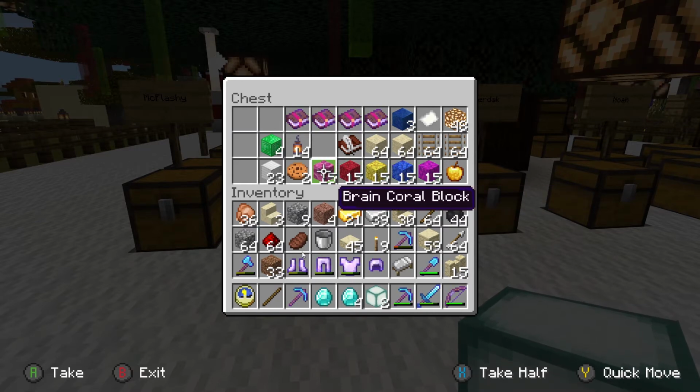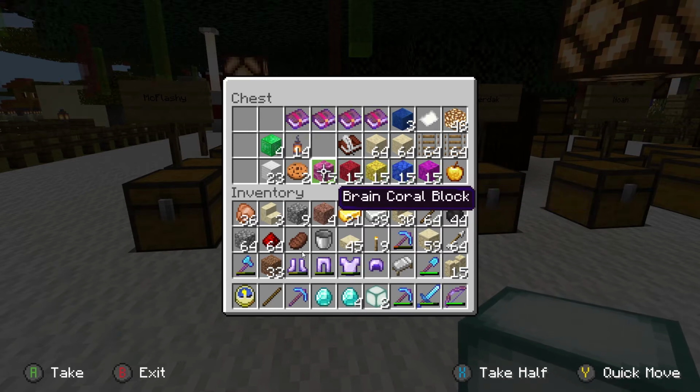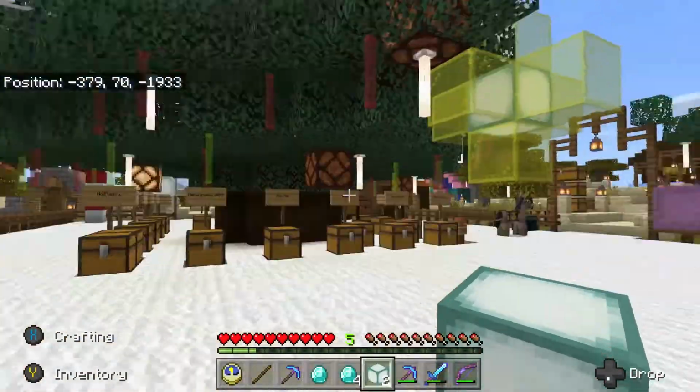So I went and grabbed a whole bunch of coral and it was dead. And I was pretty upset. So this is definitely a blessing. Thank you so much. And then a golden apple, you can always use a golden apple. So yeah, those are awesome gifts, guys. Like, these are awesome gifts.